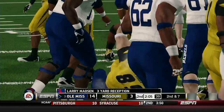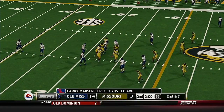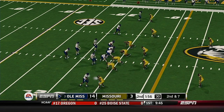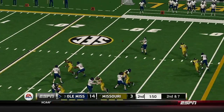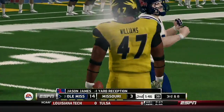Here's the throw, and I don't think he got anything on that. Pulls it out at all. He's hit hard for a loss.